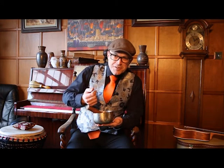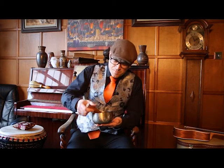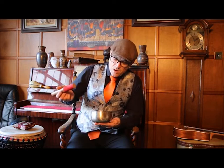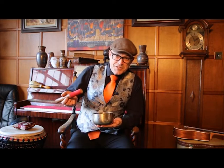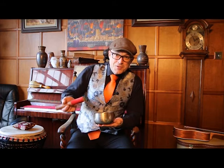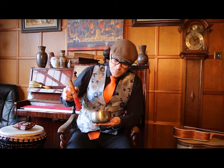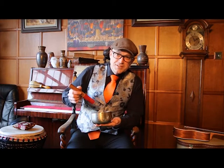So, I guess you're going to want to know what it sounds like. They all come obviously in different sizes, different metals can be used. What I found particularly interesting was the note, right? I sat at the piano and tried to figure out, what is the actual note of this singing bowl? But I actually found it out, it's G sharp.